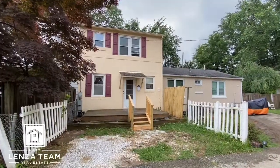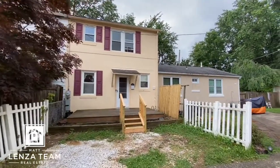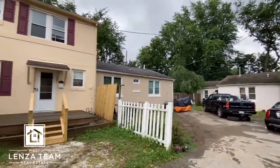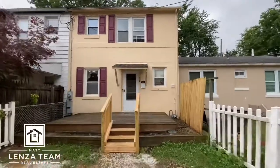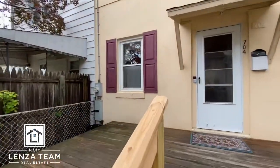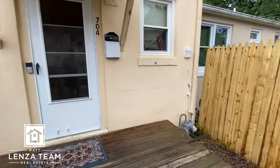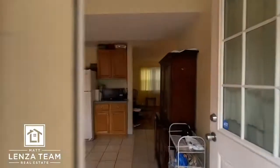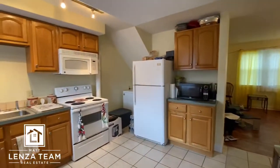All right, here we are at coming soon, 704 Hartford Court in Wallingford. And it is essentially a cul-de-sac here. So private little street. And here's the unit. So let's head on in. You see the front porch, some updates there. Looks like the electrical line is newer. Your gas meter's right there. Nice little porch, and in we go. So this one has been taken care of very nicely.